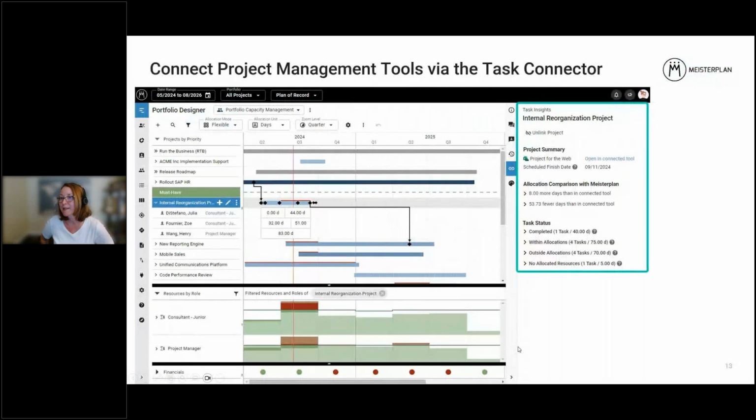One is our task connector tool. This is a really new way of connecting any project management or work management tool to see the work that is in that tool. Think of the tasks that might be in a project online work breakdown structure. Think of Smartsheet. If you get value out of seeing the tasks from that tool, why would you want that?